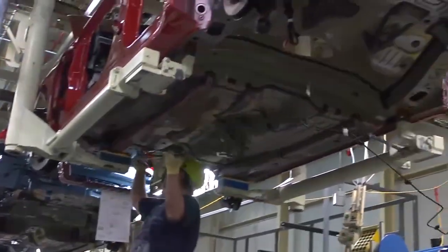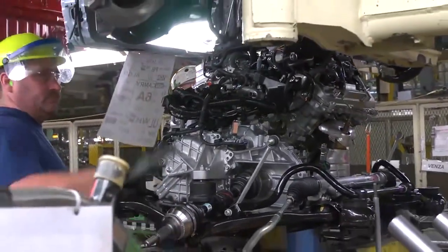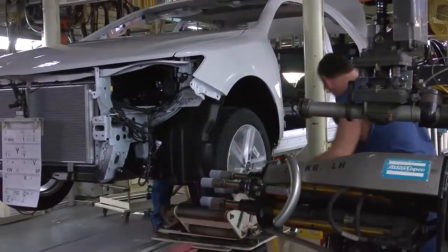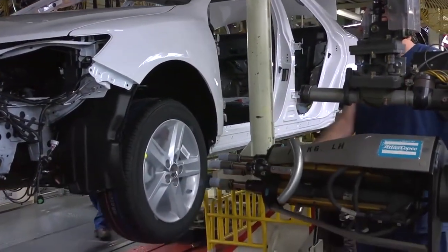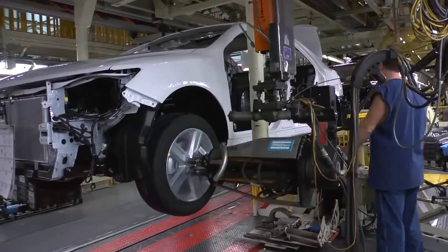Chassis team members install fuel lines, brake lines, and the engine built just for this vehicle in our powertrain shop. The wheels and lug nuts are installed by this machine, a nut runner. It's used to ensure that all the lug nuts are tightened to the exact torque needed. The nut runner features a poka-yoke.